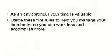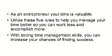As an entrepreneur, your time is valuable. Utilize these 5 rules to help you manage your time better, so you can work less and accomplish more. With strong time management skills, you can increase your chances of finding success.